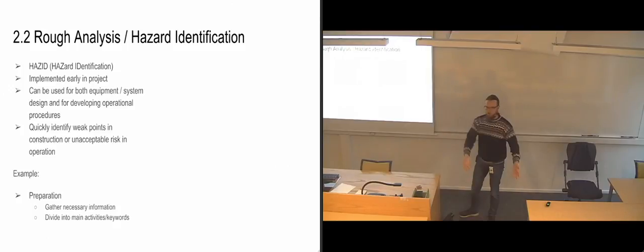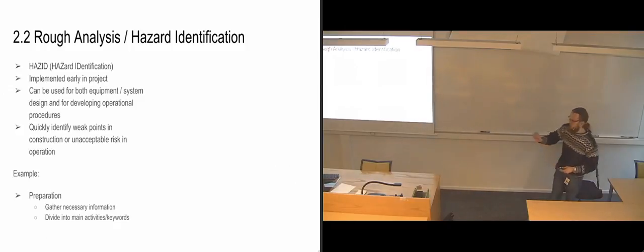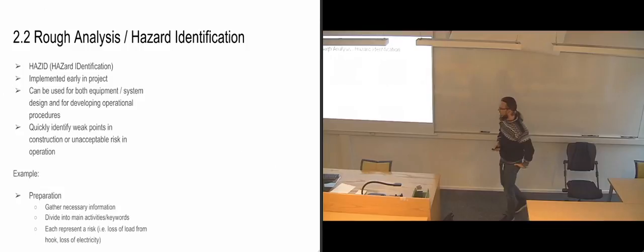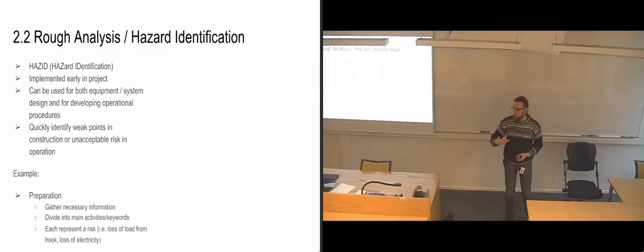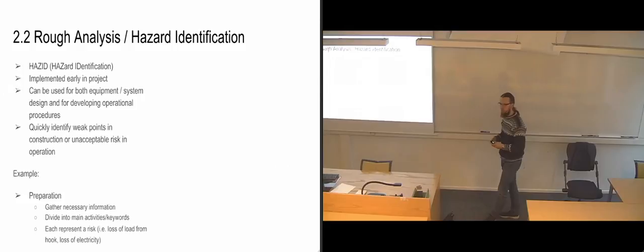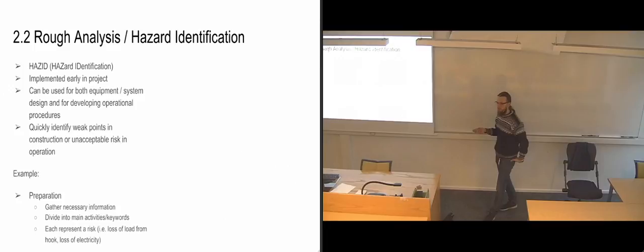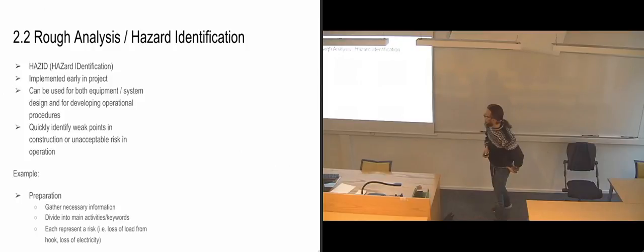One of the keywords might be fall. So if something falls down, what's going to happen? You start putting in words like that, and you start looking for what could happen with these words. And each of the keywords represents a risk. So like here, a loss of load from a lifting hook, loss of electricity. If you're running an operation that is dependent on electricity, something could go wrong if you lose your electricity and equipment stops, for example. If you're talking about divers, if they suddenly lose electricity to the diving system, are they going to be able to maintain pressure in there for the divers, or is it going to be dangerous for them?